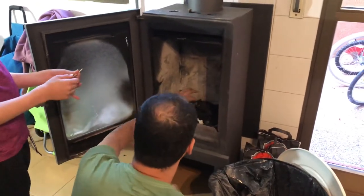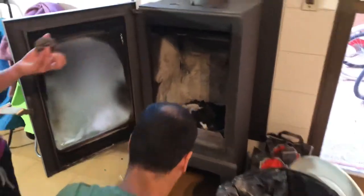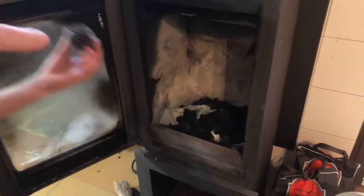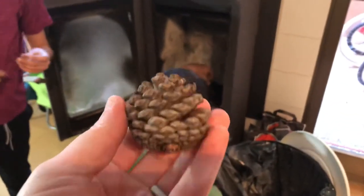Pine cone. Why are you burning the little pine cone, Josiah? No, I don't want to burn that little pine cone. He's too cute to be burned. Give him to me. Look at how cute he is. So cute. Not burning him.